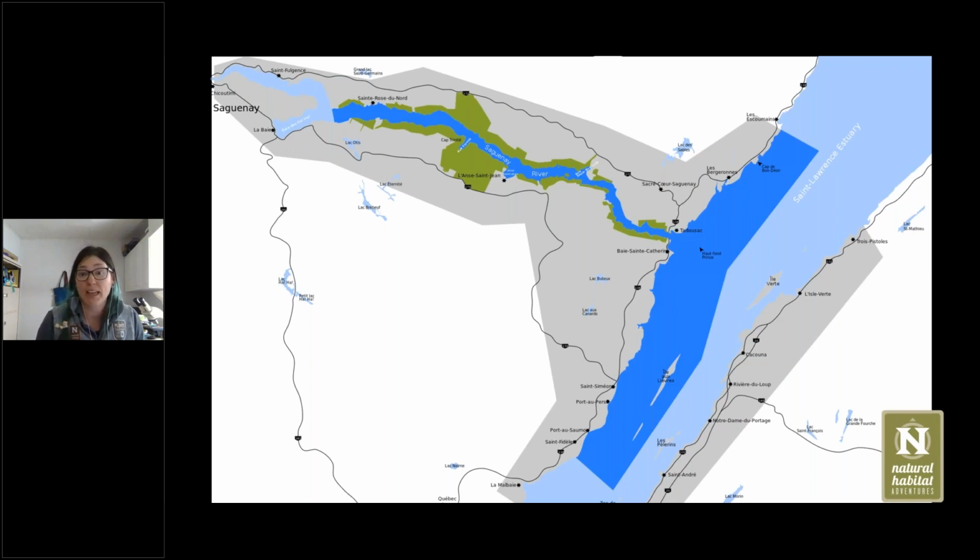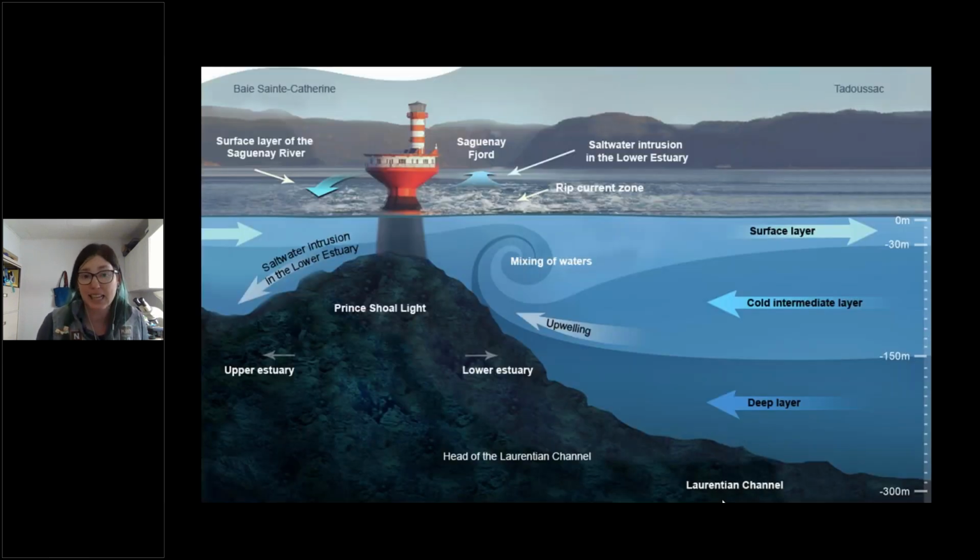But in fact, Quebec is blessed with about 6 months every year of thousands of whales that move into this area. And this next slide here is going to show you exactly why this is such a popular area. So this lighthouse that you can see here in this image was originally put there to mark a very shallow shoal that is located just outside that town of Tadoussac, where we travel to do our whale watching, and really marks an interesting point in the Laurentian Channel.